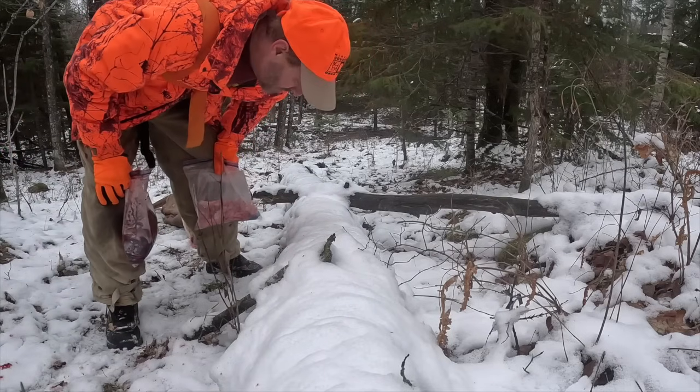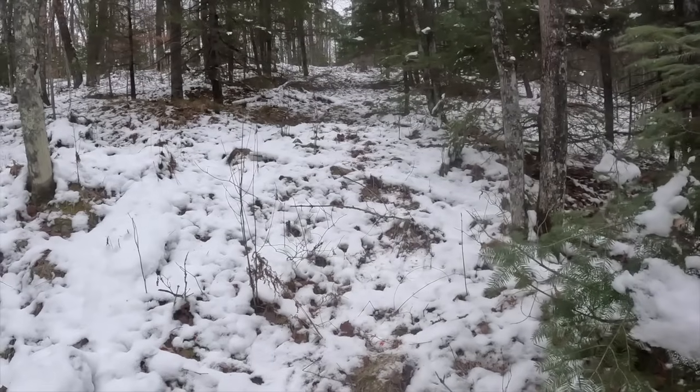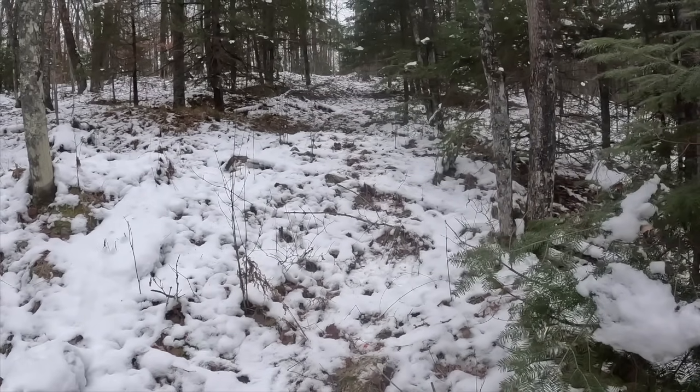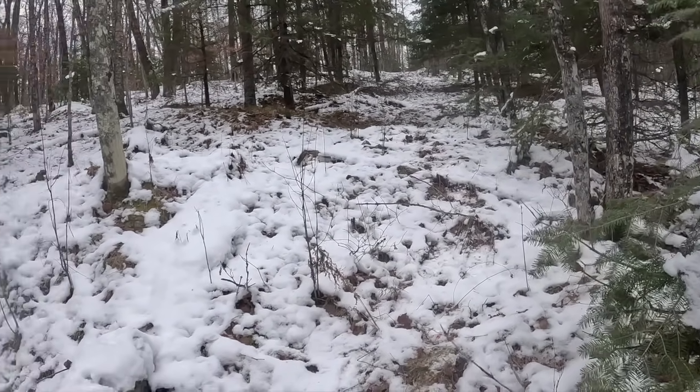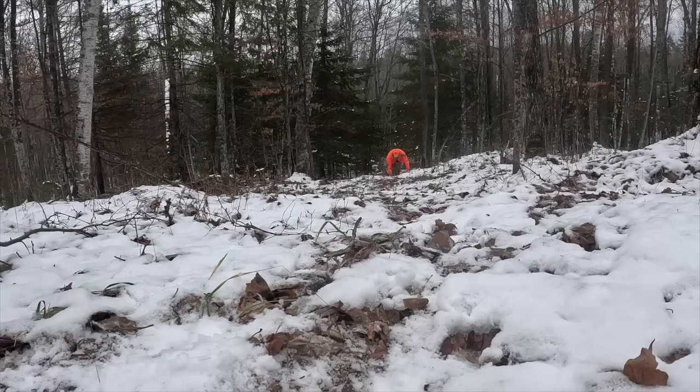Run downhill. Whew. I'm almost to the top of the first ridge. Then we have the second one. All right, let's go.